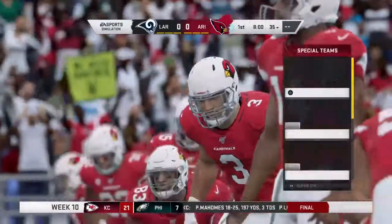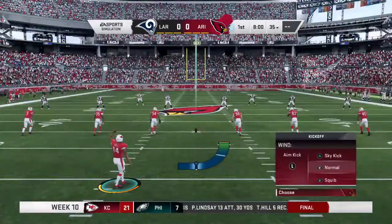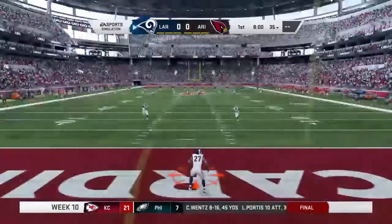Daily sports coverage of the National Football League is on the air. Today, it's an NFC West battle between the Los Angeles Rams and the Arizona Cardinals.